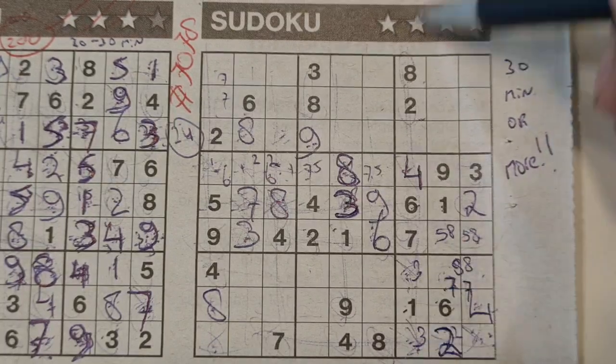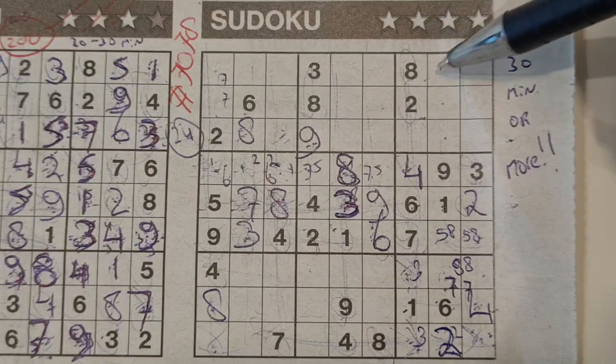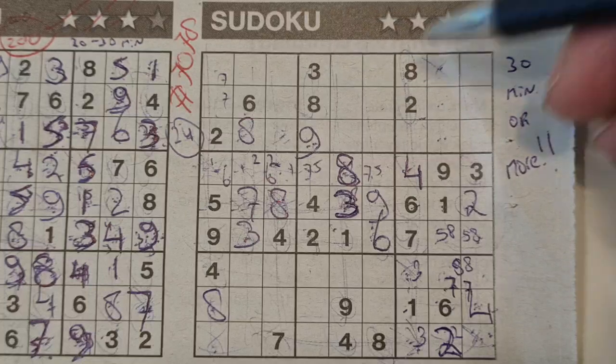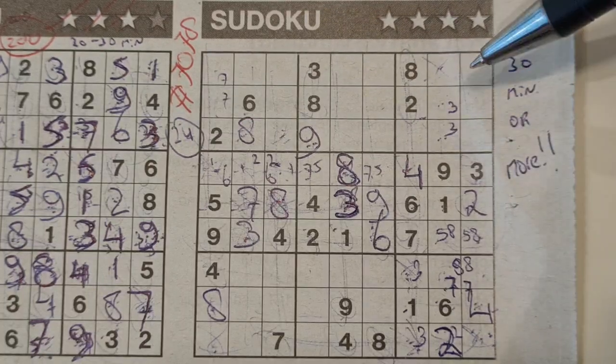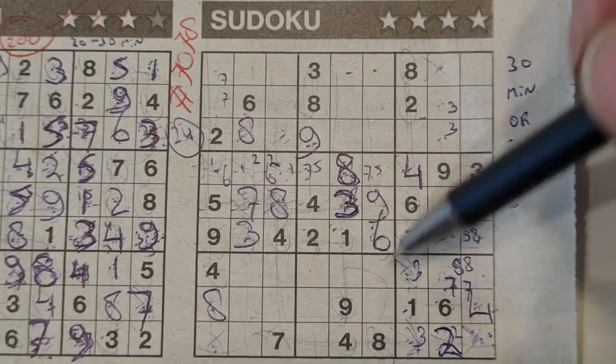3 in one of those 2 boxes in this column, 3 in the last column, so the column between. The only 3 places left for the 3 should be here, here, or there. We see a 3 in the first row, no 3 there. 3 could be here, could be there. 2, 2, okay.